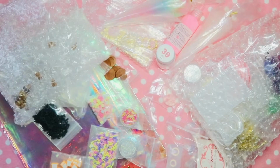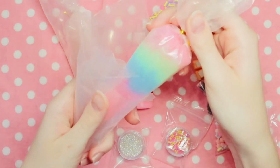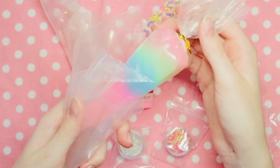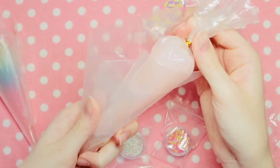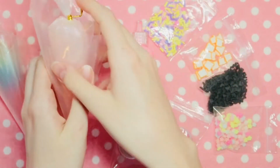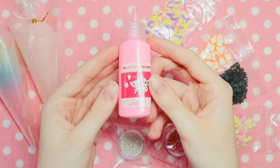Now, as you can see, there's quite a bit of stuff here, so I tried to break it down into categories. One of my favorite things that I got is this really cool Galaxy Deco whip. I don't know what I'm going to use it for, but I'm sure it's going to be great. I also got some regular old pink Deco whip. I also got this stuff, which is like a fake strawberry topping.